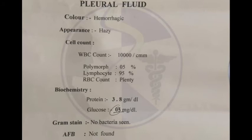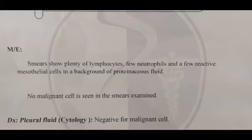That is, it may be exudative in nature. The protein is more than 3 grams, and lymphocytes 95%, mind it. And glucose low, 5 milligram, and no bacteria and no acid fast bacilli seen. Now the question is, is any malignant cell seen? This is the final report of the pleural fluid study. The pleural fluid cytology is negative for malignant cell, that is, no malignant cell or atypical cell is seen in the pleural fluid study.